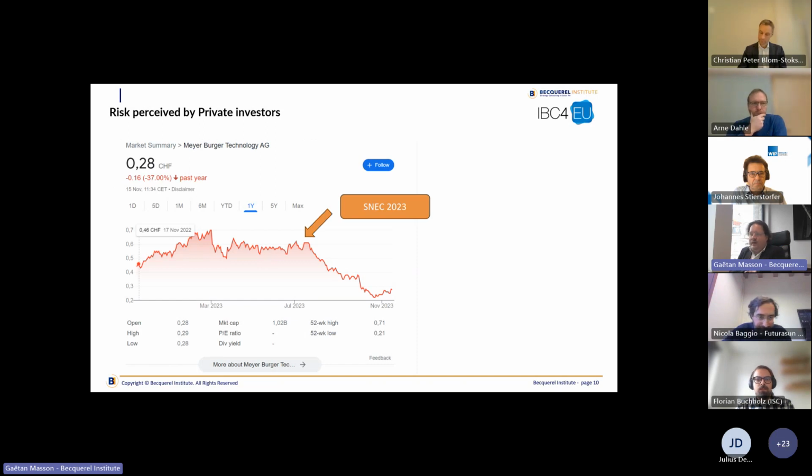And this risk is perceived by private investors. I just copied this morning the stock value of Meyer Burger. Meyer Burger is the only European company which is listed on stock markets. And after some growth in the beginning of the year, in the expectation of the Net Zero Industry Act that I will explain in a minute, we saw from, I would say, mid-July, a little bit after the SNEC fair in China, a significant drop in Meyer Burger's share. And the explanation given by investors is quite clear. Many investors are extremely frightened by overcapacities in China, and we do not think that a fair market or free market could lead to reindustrialization in Europe.